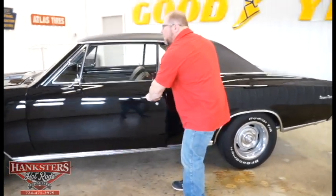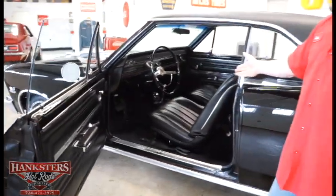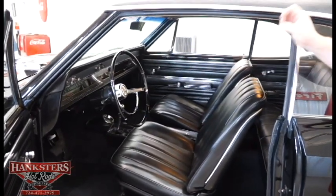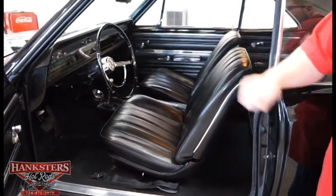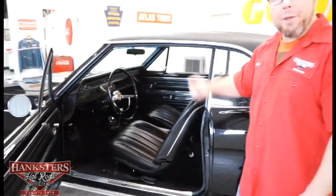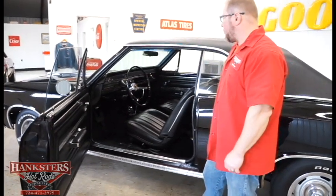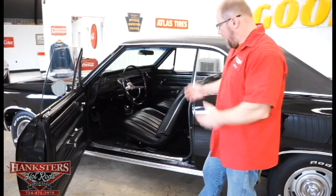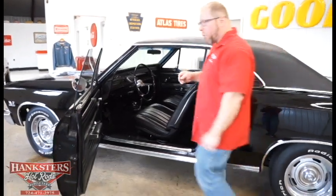If we open our door up and take a quick peek inside here on the driver's side, you'll see that all black interior, all factory. The dash, the instrumentation, all factory. It's got the bucket seats, as you can see, and the OE style seat belts in here as well. It even has the factory 4-speed center console with the console clock in there. Factory radio, heater controls, everything like that. Just all original stuff there, even the steering wheel. It all looks in very good condition. We'll look at the other side as we walk around too.